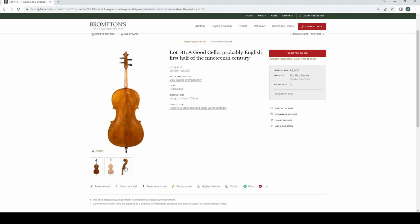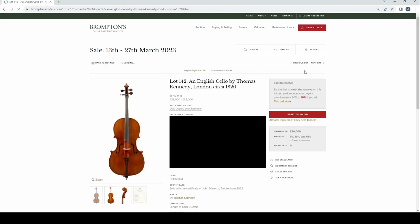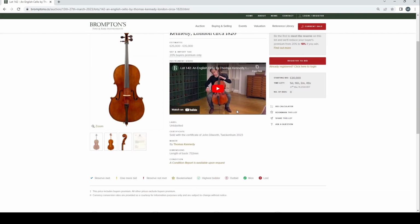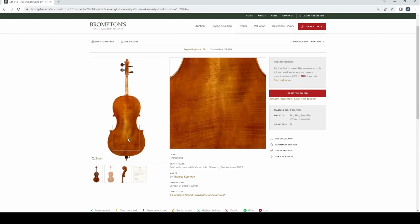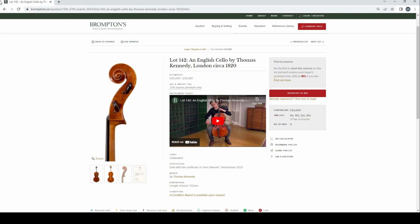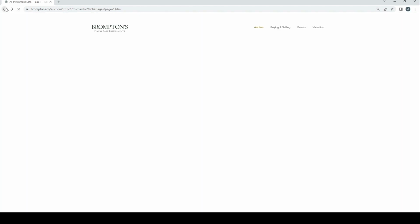Interesting looking cello there. And let's have a look at an English cello by Thomas Kennedy, circa 1820, 25 to 35. No bids on that so far. John Dilworth certificate from this year, well-known London expert on English instruments. Definitely an interesting one here. Just looking for some curious details.